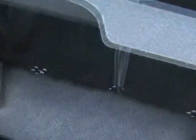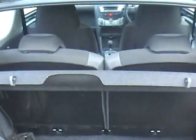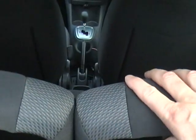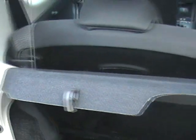We place the tank, as with all our Aygos and C1s and Peugeot 107s, in the spare wheel well. So that's where you get a 34 litre tank, which you can fill to a capacity of around about 28 litres from empty. Rear seats on this Aygo Black split in a 50-50, and also you can remove the rear parcel shelf as well.